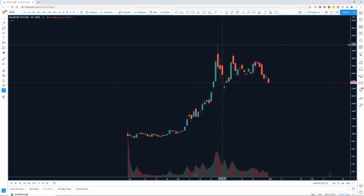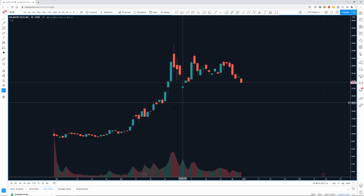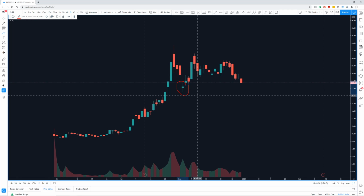Now, once we hit that $33 peak, we did have a significant pullback all the way down to $21 on Palantir, and once again, just looking at the candlestick pattern of it, this was a really good sign that we were going to have a reversal from the downtrend that we were seeing.